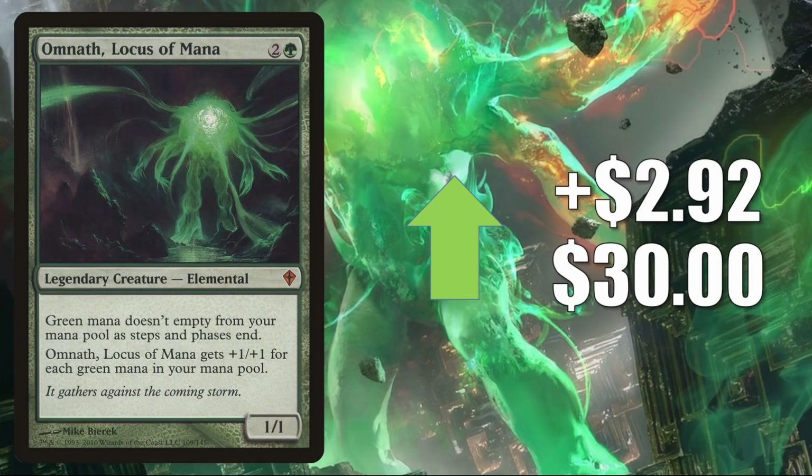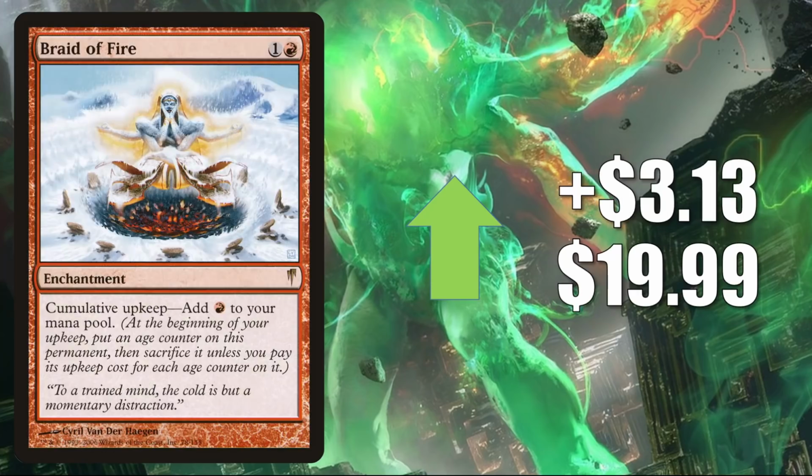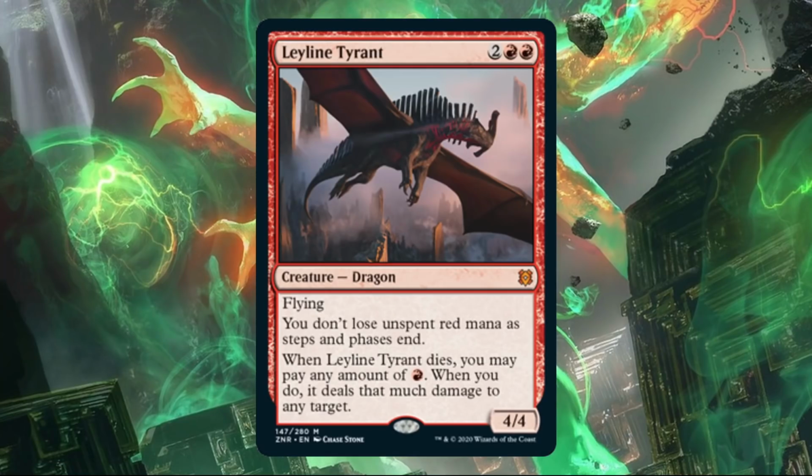Here's another Omnath. Omnath, Locus of Mana this time goes up $2.92 to $30. And this is a popular Commander, but oddly enough, we know this is getting reprinted in Commander Collection: Green. Braid of Fire from Coldsnap, up $3.13 to $19.99. Now, this was reprinted not too long ago as a foil in WPN Mystery Boosters. It does see play in a number of different Commander builds, but the reason it's going up right now is one of the new Zendikar Rising cards. That is Leyline Tyrant. These two cards are going to play very well together.